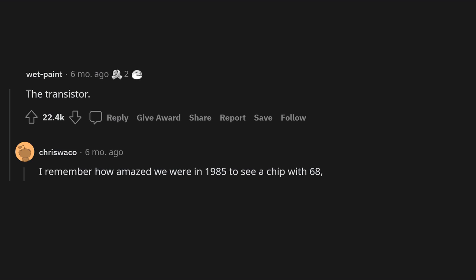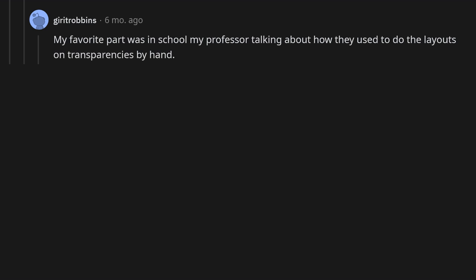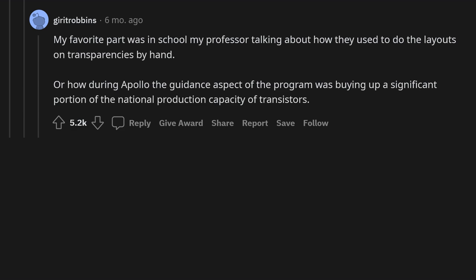The transistor. I remember how amazed we were in 1985 to see a chip with 68,000 transistors. Now they are at 68 billion. My favorite part was in school, my professor talking about how they used to do the layouts on transparencies by hand, or how during Apollo the guidance aspect of the program was buying up a significant portion of the national production capacity of transistors.